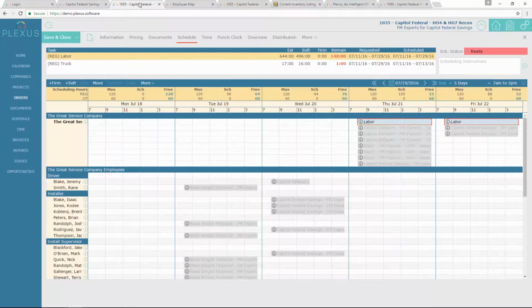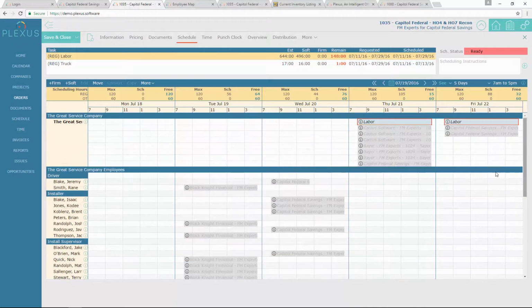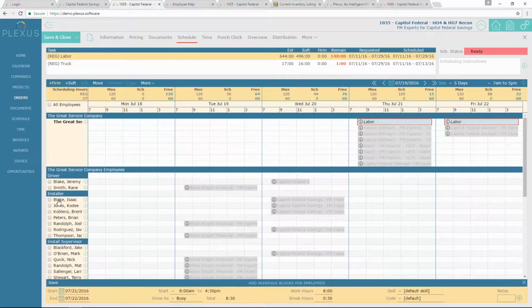Next, he can schedule the job by seeing which days have available crew hours. And he can contemplate pulling in third-party labor. Or he can assign specific people to the job.